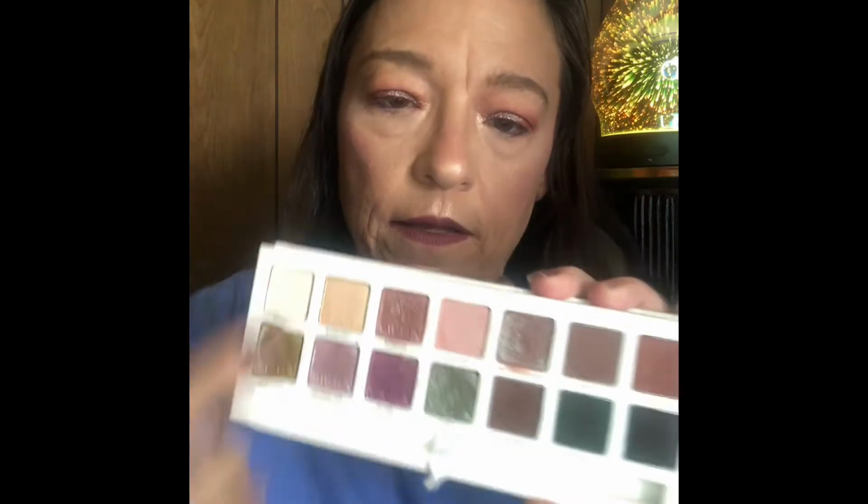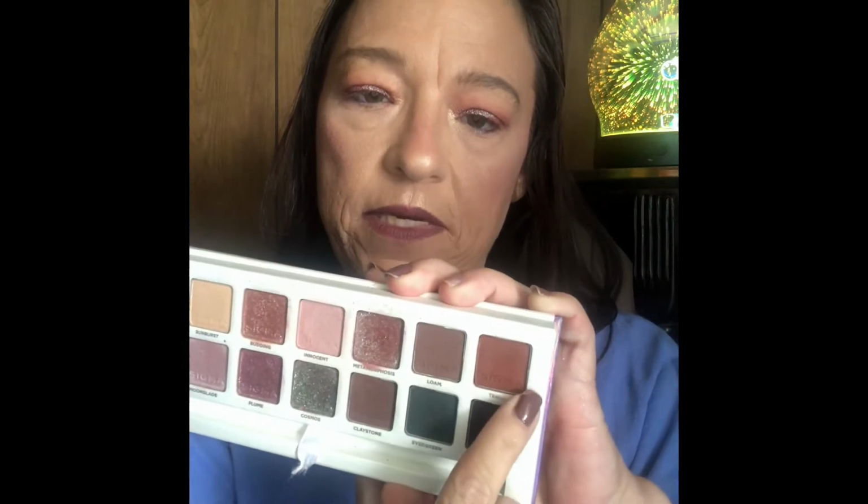And I used Innocent, this shade, in the crease, and I deepened just a little bit on that outer with this shade. But I will swatch some of these really pretty shades for you. Let me find a matte. I will swatch Claystone and, what is that? Budding. That's those. I mean, they go on just like butter. It's just such a beautiful, beautiful palette.